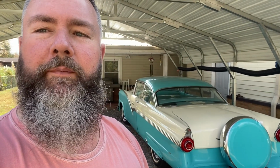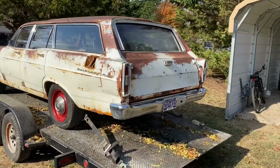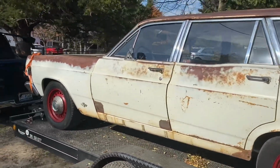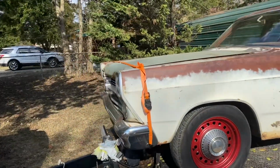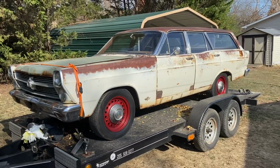Anyway, I'm gonna flip this thing around, let y'all see this wagon we got loaded up and about to bring back to Alabama. A '66 Ford Fairlane 500 station wagon. It's got a hopped up little 289 fresh built under the hood with a new carburetor and all that kind of good stuff. It's gonna make a real nice little cruiser car.